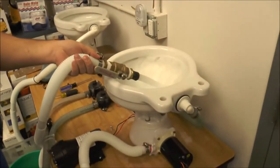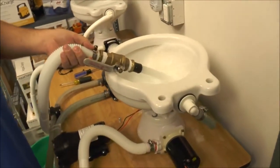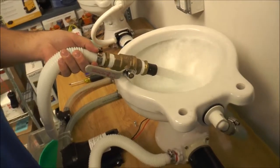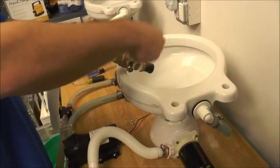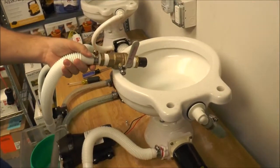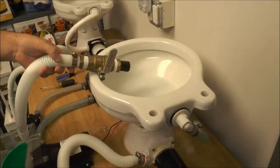Check this out. We got ourselves a Quiet Flush hooked up to a deep cycle battery. Look at the power of the water coming out of that discharge line. We got a valve installed here. What Jeff's going to do is neck down that discharge line. It's going to simulate some sort of blockage. Could be a paper towel that was accidentally flushed, maybe some debris.